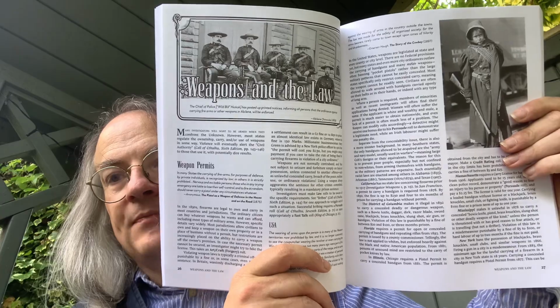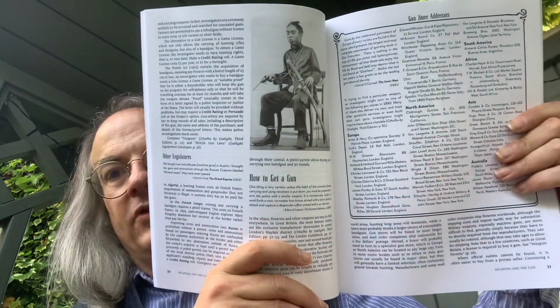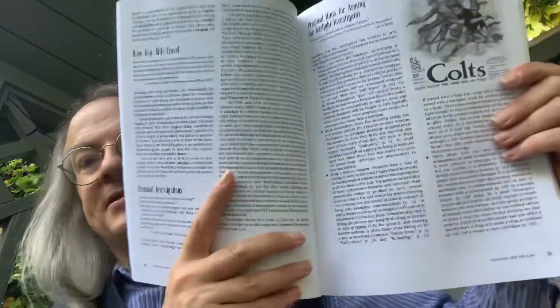And then we get into weapons and the law, and this is looking at weapon permits across many legal states. So it starts off with the USA, Australia, France, Canada, all the way down to the United Kingdom. It covers the major points that you would think of, including India, and then we have how to get a gun. And we've got a list here of renowned gun dealers from the period. And then we have things like criminal investigations involving guns, and practical hints for arming the Gaslight investigator, which goes back to the handbook for the Theron Mark Society, which says the best solution, always grab a shotgun and strap a torch to the barrel.